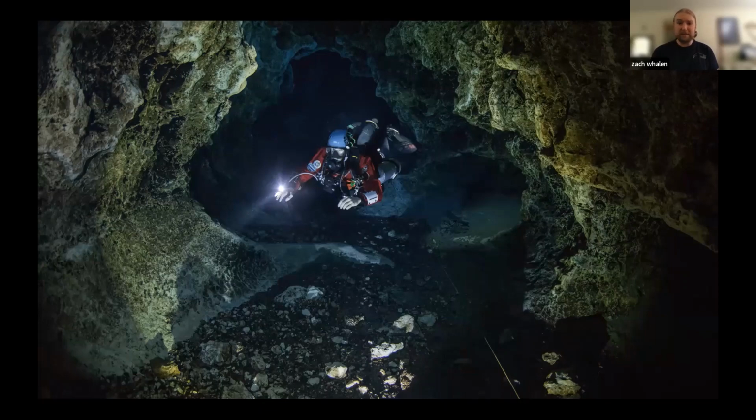This room is about 60 feet tall and about 200 feet long. It's a massive gallery. It looks like a cathedral in its shape. But again, a lot of water flowing through it. You have to sort of position yourself where you're going to be because you're not going to be still.